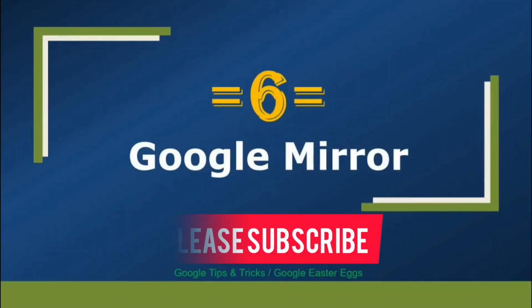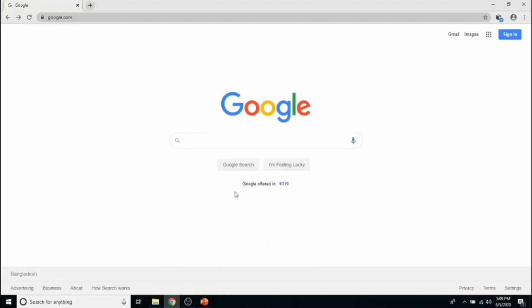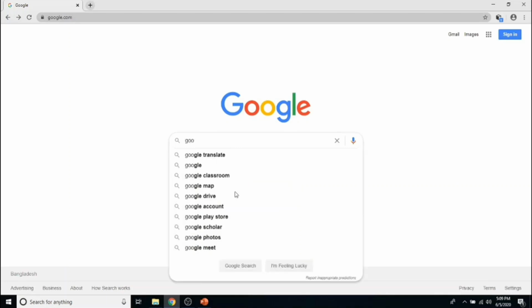Number 6. Google Mirror. Google Mirror is one of the lovely and popular Google tricks. When you use Google Mirror, what you see is exactly the reverse mirror image. Type Google Mirror and press "I'm Feeling Lucky."